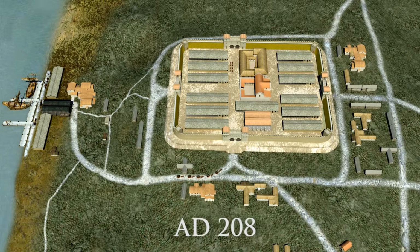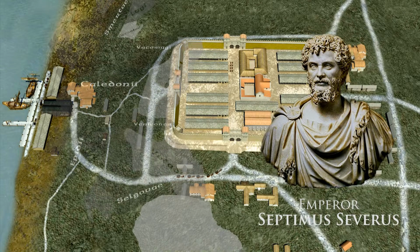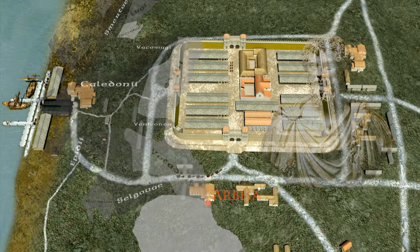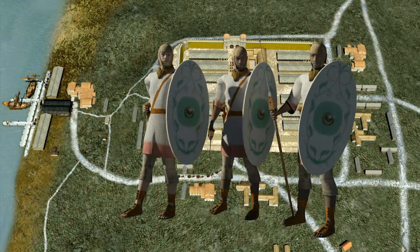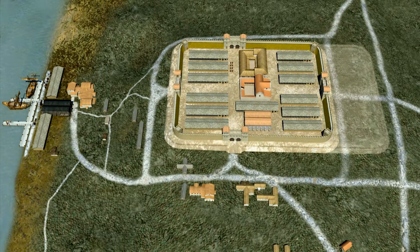It's now AD 208, and the Emperor is Septimius Severus, and he has launched a series of campaigns against the northern tribes, the Caledonians. And the fort at Arbeia is about to undergo a radical change of use. The attending cavalry ala withdraws and joins the Emperor's campaign in the Caledonian Highlands. They are replaced by an auxiliary infantry cohort, and they set to work extending the fort's southern defences with immediate effect.